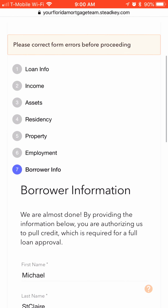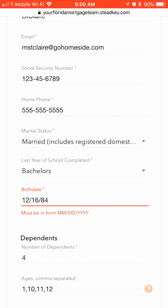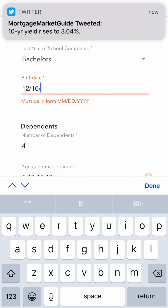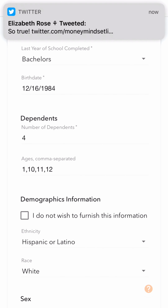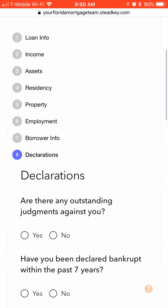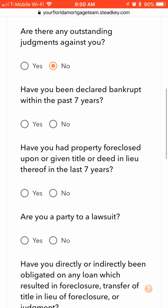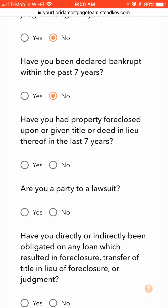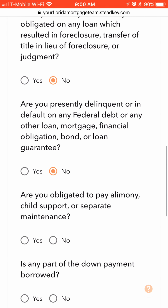And then this is just seeing if it has any errors. So it's asking me to correct this, and it needs the 4-digit year, not the 2-digit year. So just to show that we're all human beings, we all make mistakes. All right, any judgments against you? No. Have you declared any bankruptcies? No. If you have, then it sucks, yes. Any foreclosures in the past 7 years? Yes or no. You just want to follow all the prompts that correspond with you.